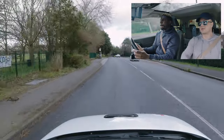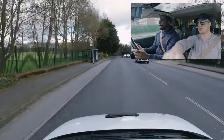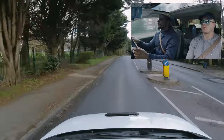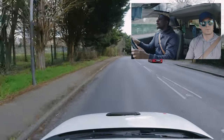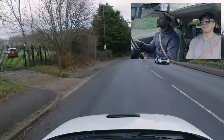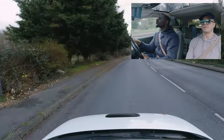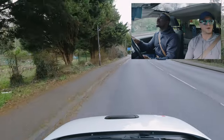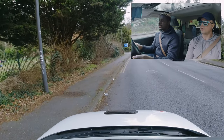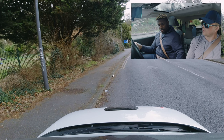Just as we pass the centre reservation, there's a long section of raised kerb here. You can pull up anywhere on the left here for me, just before the double yellows, if there's space. Thank you, and then when you're ready and it's safe, drive on again for me, please.